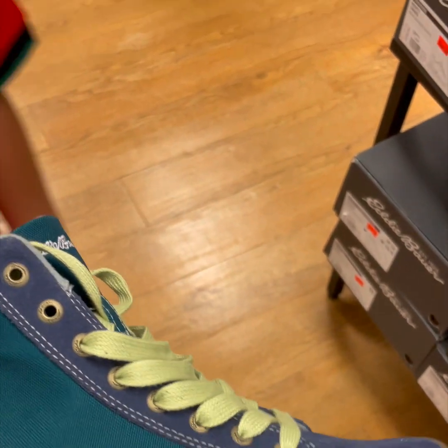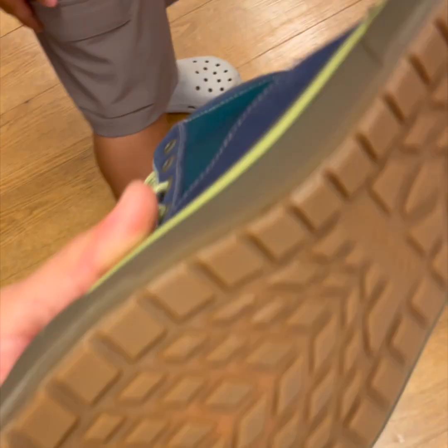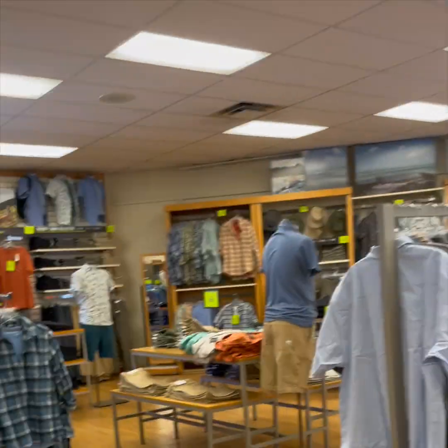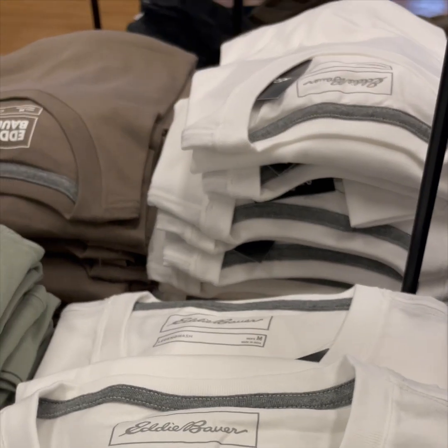I didn't even end up buying anything, but I made my way over here to the Eddie Bauer store, which is like a camping goods store. I was kind of feeling these shoes. They are alright. It's kind of like a hiking vibe. But I will say Eddie Bauer has some fire shirts. They've lasted me forever. They're 100% cotton. They're kind of expensive, like $30. But I wasn't feeling anything here either.